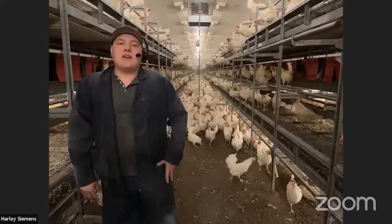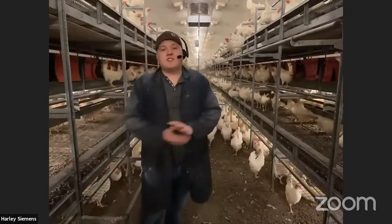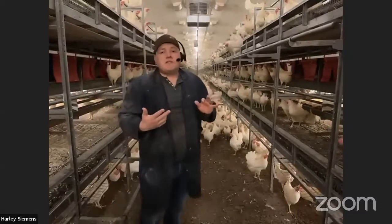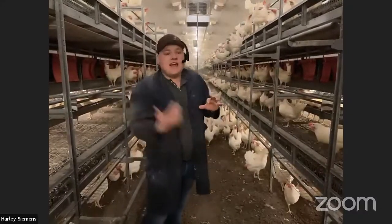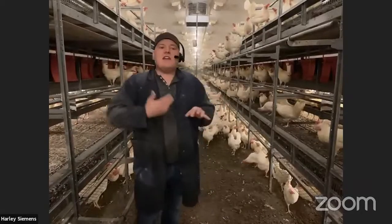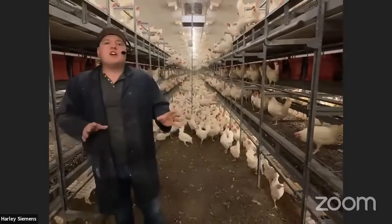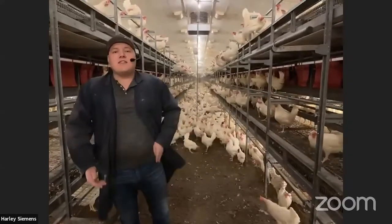And then that's when we can come in and make sure that the barns are all good. So we'll come in and walk these aisles a couple of times a day to check if there are any eggs laid not in the nest, if any of the birds are caught, and make sure they have their food and water, make sure everything is good so that they can live a good, healthy life.